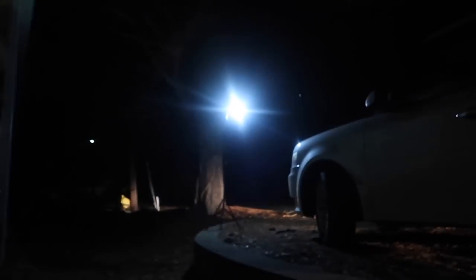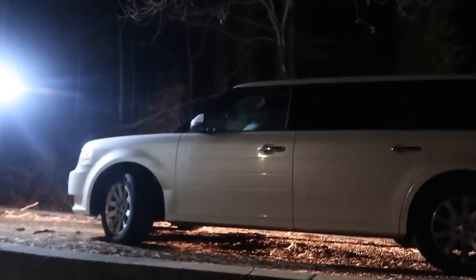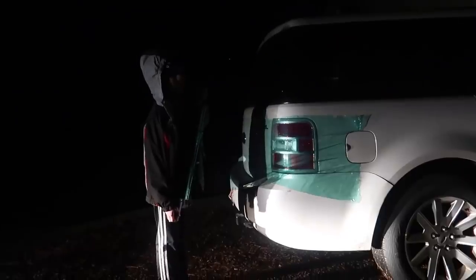Alright, ladies and gentlemen, Mom has moved the Flex and the Bug's over there now. We're setting up lights right now, that light and that light, so we can get good angles of us wrapping the car. We have the green saran wrap. That car will be green. Also, in 3 days it will be St. Patrick's Day. So happy St. Patrick's Day. All right, Ryan, ready?